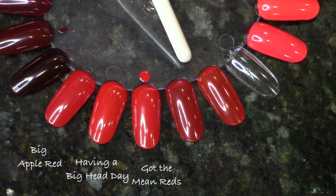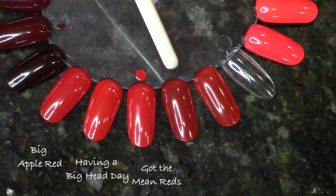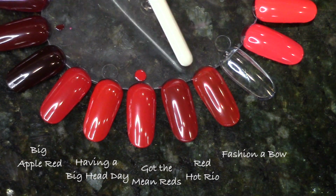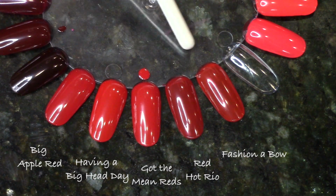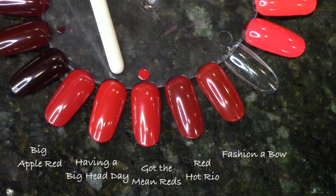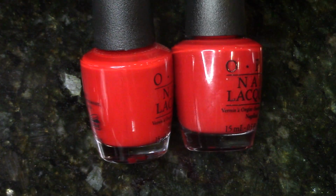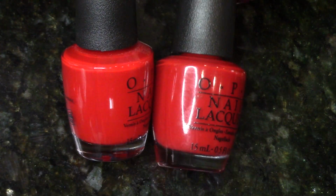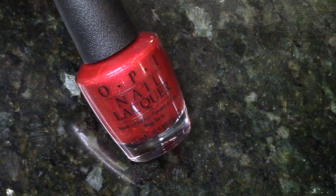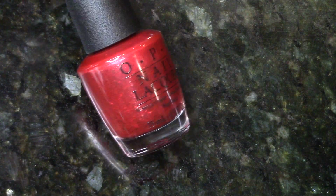And then on this side, some very orangey reds, but these are more jelly crelly finishes, so they're not gonna go on the same way. On this side, we have Red Hot Rio, and over here we have Fashion a Bow. They're all very similar. Nothing that's really an exact dupe because this has a teeny tiny bit more orange in it, but they are super duper close. And here is the closest dupe for you in a bottle shot comparison so that you can see. Got the Mean Reds is here on this side, and Having a Big Head Day is over here on this side. The next polish we talked about was Fire Escape Rendezvous. I do not have anything to dupe this polish, so no comparisons here.